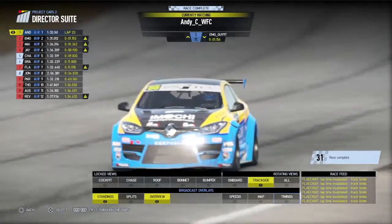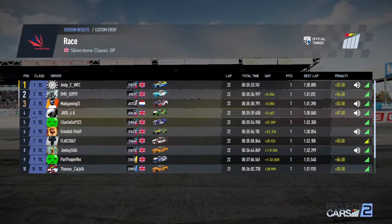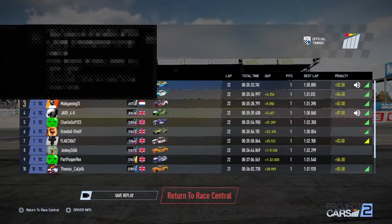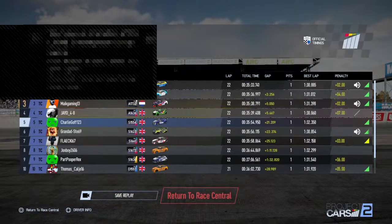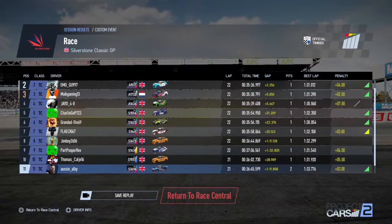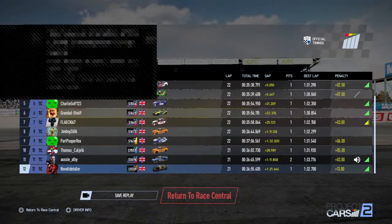So let's try and get a shot with this evening's podium. So there we go. Andy takes the victory over Emo Guy. Mike in third. Jay takes fourth. Charlie Goff rounds up your top five. Grunestein sixth. Flecky in seventh. John Boy in eighth. Potty Pooper takes ninth. Thomas rounding up your top 10. Ozzy Alby comes away with 11th. Revolt Detailer finishing off this evening's proceedings in 12th.